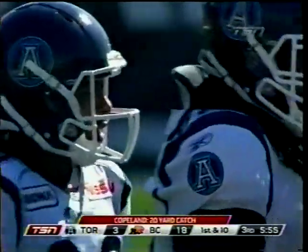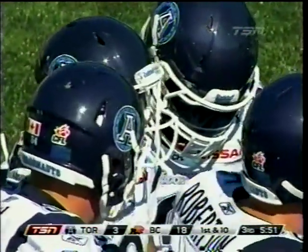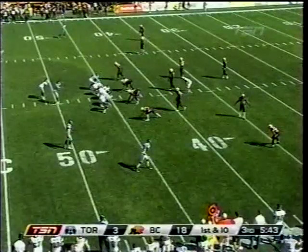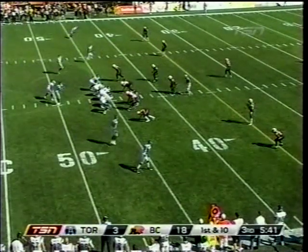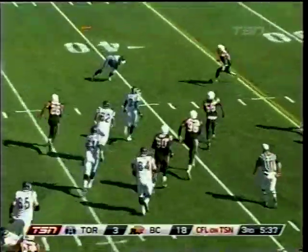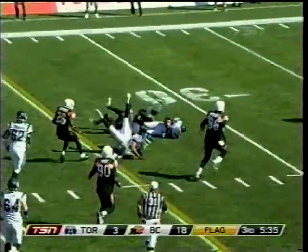Well, a simple bit of play action from the Argos on that one. Stephen Giles given all sorts of time. See the strength and accuracy that he possesses, zipping that one in to Jermaine Copeland for 20 yards, the Argos' longest gain of the day. The Argos, over their first 6 possessions, accumulated 22 yards. Over their last 2.5 possessions, 119. Penalty flags fly.